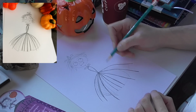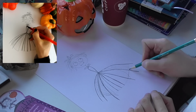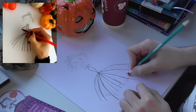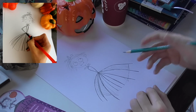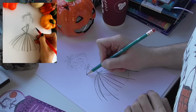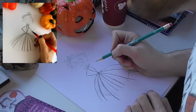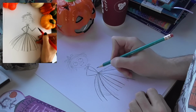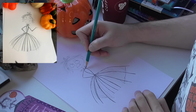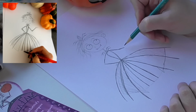And now we need to add some arms and some legs. So we'll put Amelia's arm on her hip. And the other arm is going to be holding something. Can you guess what she might be holding? Pumpkin! Squashy! We shall return to what she's holding in a second, but let's just finish off by drawing her legs.